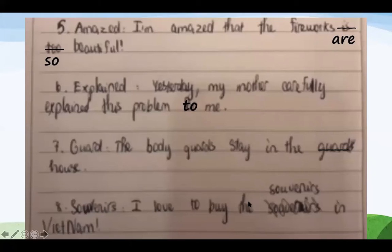Number 8, souvenirs. I love to buy the souvenirs in Vietnam. Very nice sentence. In Vietnam, we can get many souvenirs. Who can raise their hand and tell me some kind of souvenirs you could find in Vietnam? Okay, Winter, go ahead. We can find pictures. Pictures, very good. That's a great souvenir. We can find pictures that are painted or even photographs.